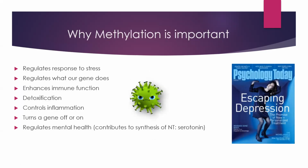So what was happening with epigenetics is methylation. When you study epigenetics, you have to study methylation together. So what was going on was a lot of methylation was happening. And why methylation is important is it does a lot in the body. This is not a full list by any means. It regulates how we respond to stress, how our genes turn off and on, and it regulates mental health, which we'll talk about a little later.